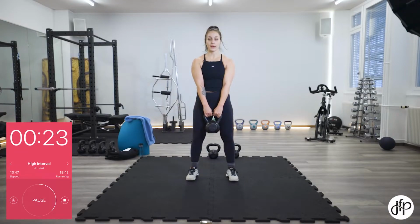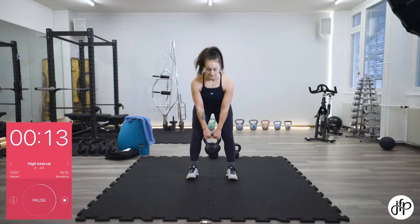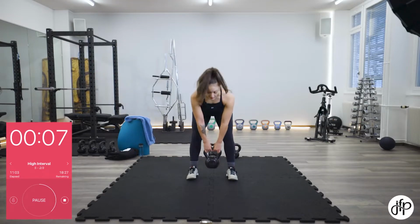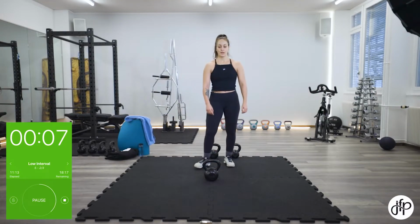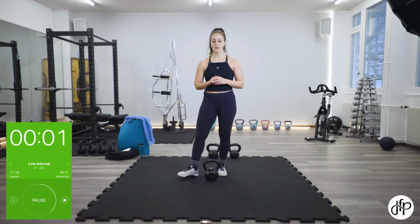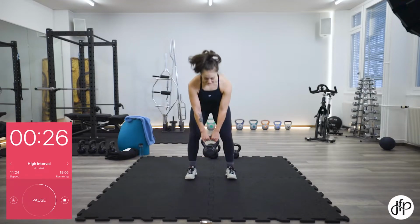Breathe in and out. Touch and go. Come on, five, three, and rest. One more time, and then we do thrusters. Okay, still doing the last round of deadlift.